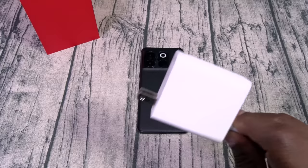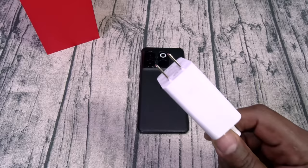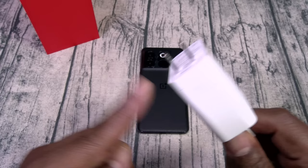Okay, now, this is not the smallest charger, okay? And this one right here, the prongs don't even fold, so you're not going to want to have this in your pocket. Because if you sit down on these prongs, okay, you're going to get poked. All right? You're going to get poked by these prongs. You're not going to like that. All right? You're not going to like that.